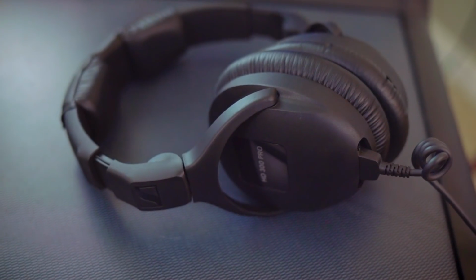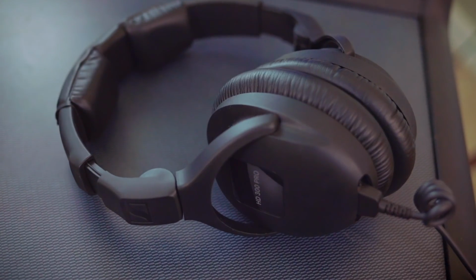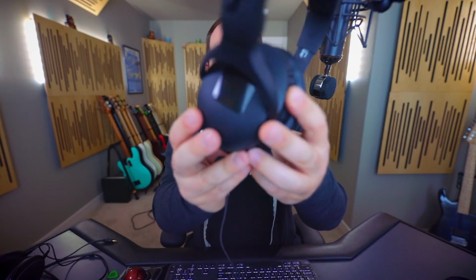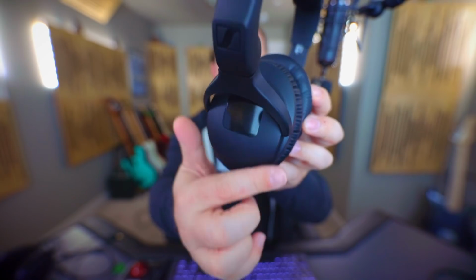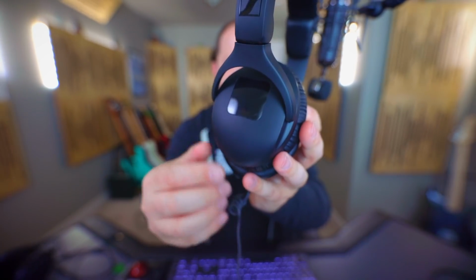Now, this is a pair of Sennheiser HD 300s, and I use them for a real world test when I am doing a mix, but they are also very good for music listening. And as the name implies, a closed back design, you will see the back of the headphone is closed. It is not vented. You cannot see the rear part of the driver, i.e. the speaker that is on the inside that you put your ears against. This is a sealed off part of the headphone.